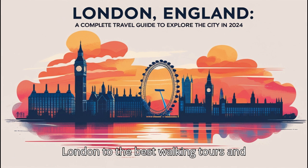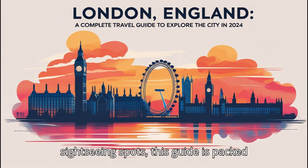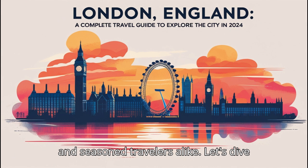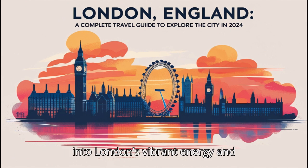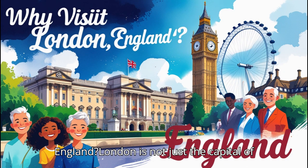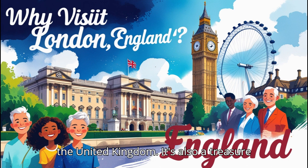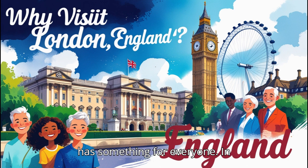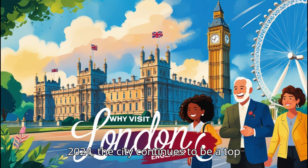From things to do in London to the best walking tours and sightseeing spots, this guide is packed with information for first-time visitors and seasoned travelers alike. Let's dive into London's vibrant energy and timeless charm. Why visit London, England? London is not just the capital of the United Kingdom, it's also a treasure trove of history, art, and culture. Whether you're exploring the grandeur of Buckingham Palace or enjoying the bustling vibes of Borough Market, London has something for everyone. In 2024, the city continues to be a top destination for families, solo travelers, and couples alike.